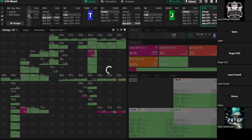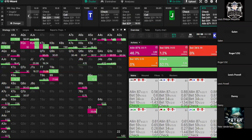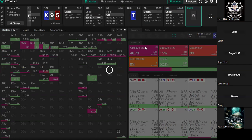Please don't put a 5 out there, I'll cry. Oh my god, they put a 5 out there. Yeah. Don't ask for it. When we barrel turn, we give up river. What about when we check turn? Yeah, give up river makes sense, obviously.